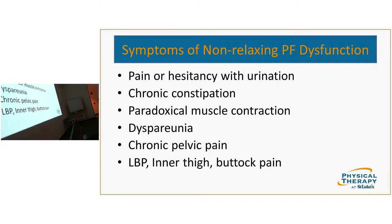Often these patients don't just have pelvic pain. They'll describe low back pain, pain in the inner thighs, buttock pain, things like that. Those are patients you may also be seeing. They may not be telling you that if they have low back pain, they have concurrent pelvic pain as well. So it might be good to ask some questions in that regard.